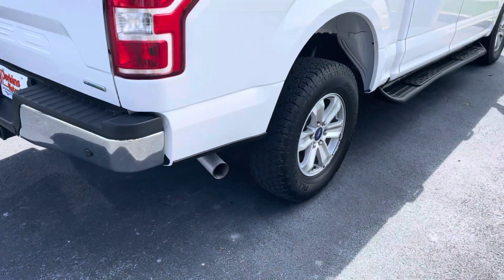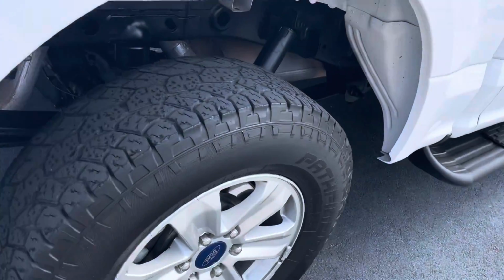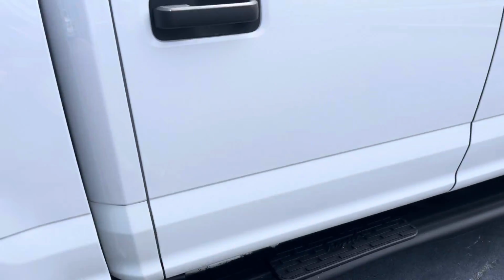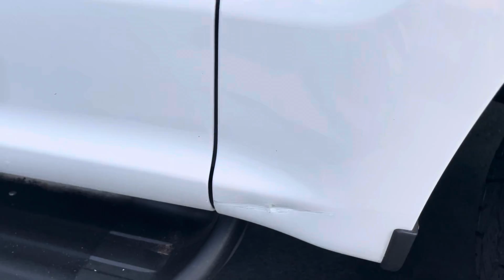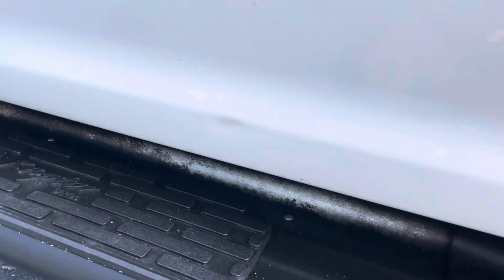Going down the passenger side, back bedside's in really good shape, no damage. Tires look about the same on the back. Side doors look great, tinted windows again. There was a couple little dings down here at the bottom next to the front fender flare. Little scrape right there that's been touched up, and a small door ding on the bottom there I picked out.